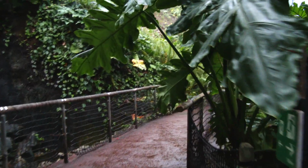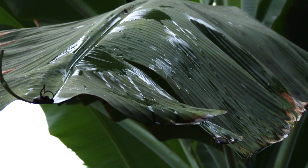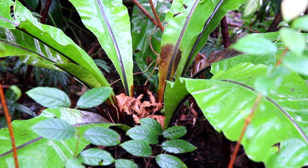But it's not just the relationships between people and plants that matter, it's the relationships between plants and other plants. The Eden Project is an enormous garden. Like any garden, it needs a constant supply of nutrition. That nutrition, in part, comes from the leaves that fall from trees, which then gets recycled into the soil.